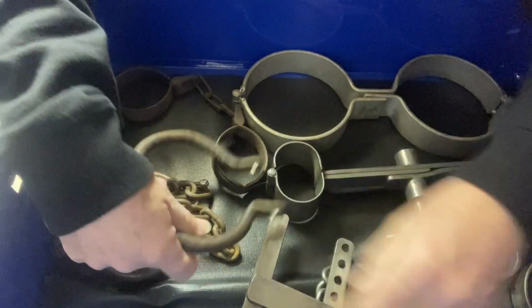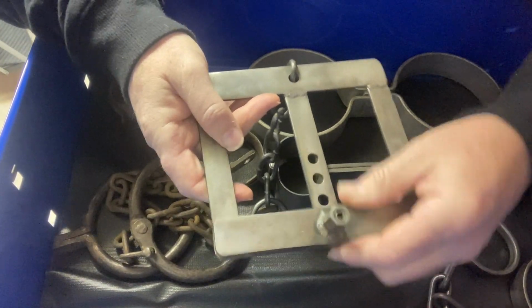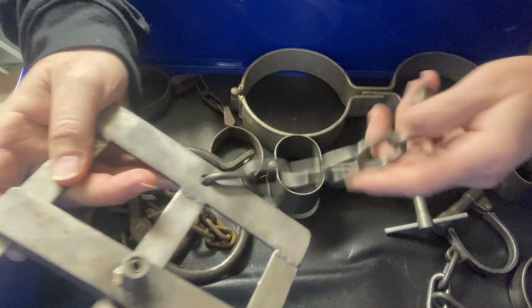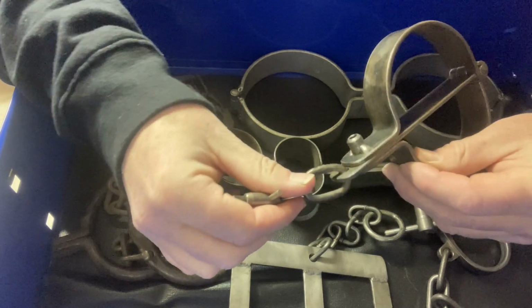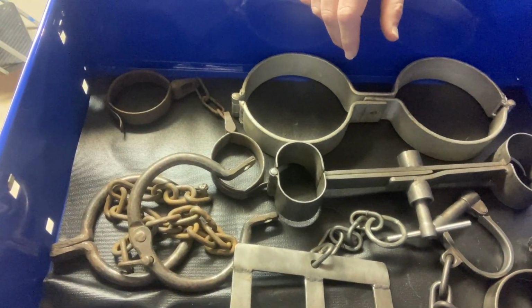And of course, we have the leg irons. This, of course, would take a padlock. This would take a padlock, and it's adjustable. And then you can also screw that in, with a little added chain on it. And the Spanish cuff just has the extra link there. What else we got? I think that's it for this.